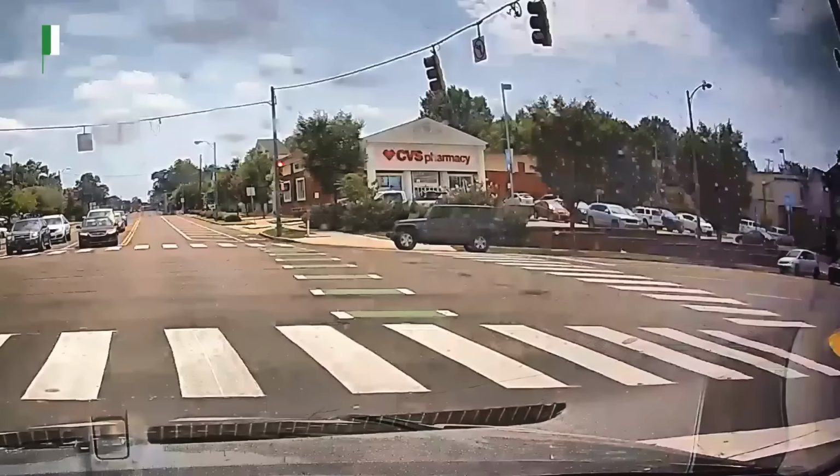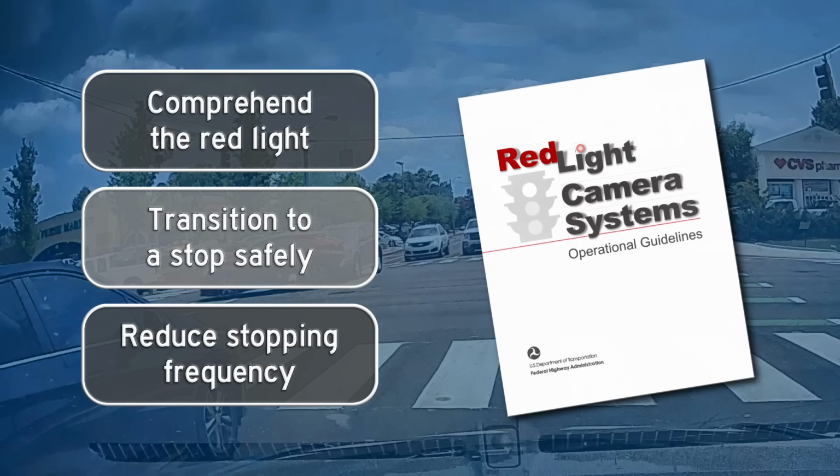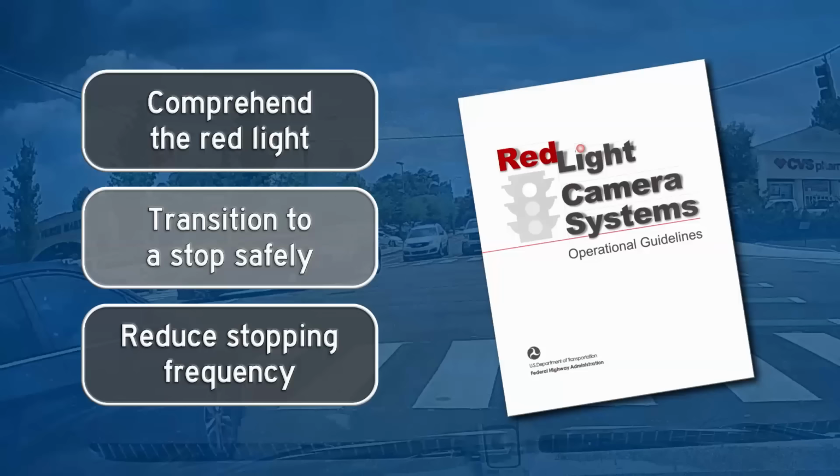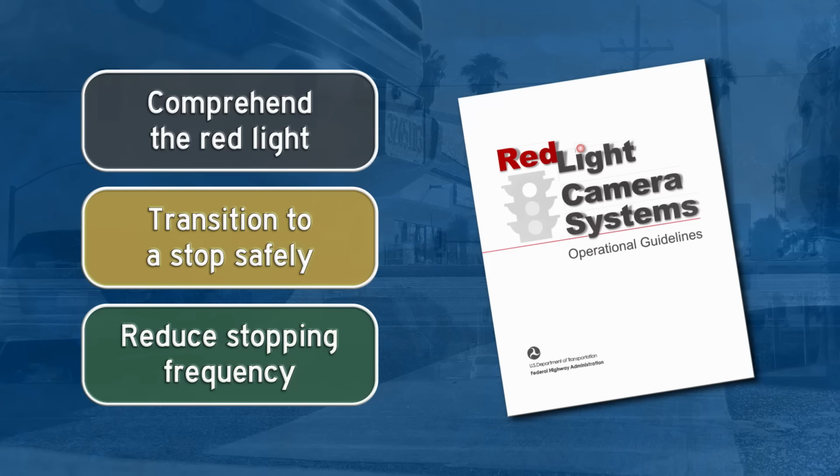Oh my. Now we have to fix this. That's where we go back to the red light camera manual and the three sets of tools to stop people from running red lights in the first place. We're doing a lot of sets of threes today. One, all drivers need to see and comprehend that, yeah, this is a red light. Two, safely transition to a stop. And three, we should reduce the number of times a driver needs to stop.